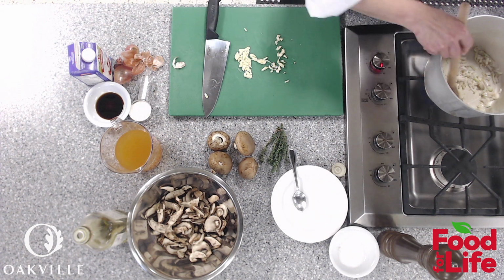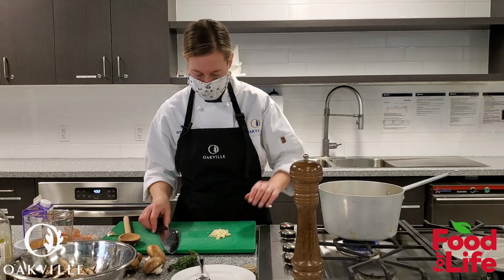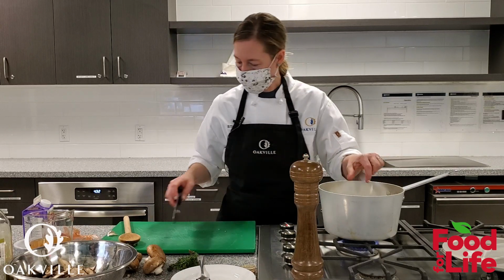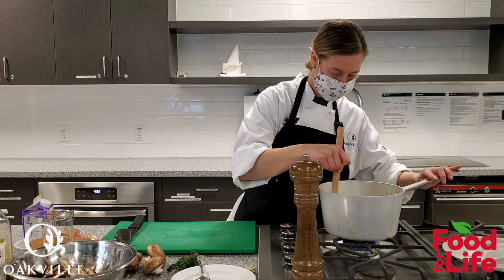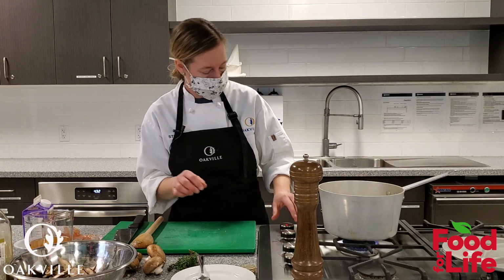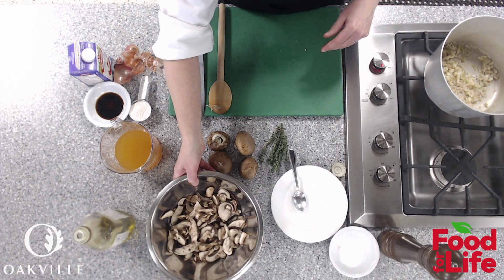Let's check on our onions here. Again, we don't want them to be browned. Okay, so now let's add our garlic. Quick stir just to incorporate. I'm going to just turn down my heat a little bit to medium-low. And now let's add our mushrooms.